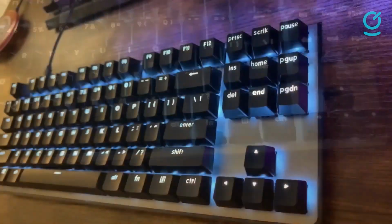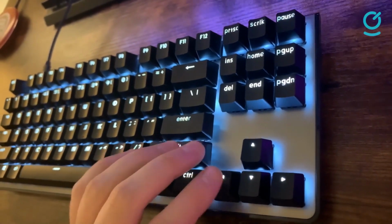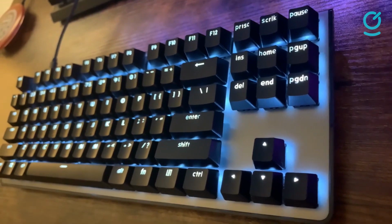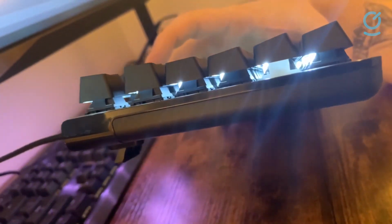The keyboard is wired. It offers a ten-keyless, 87-key layout, MX red switches, N-key rollover, and white backlit LEDs. If you are looking for a standard looking keyboard with amazing performance, then this keyboard is a good choice for you.